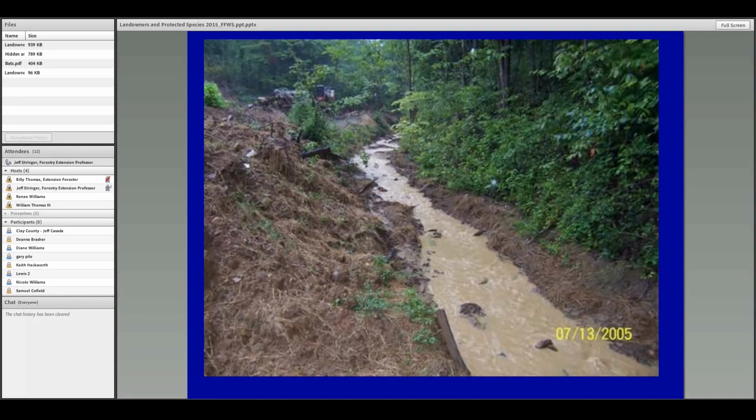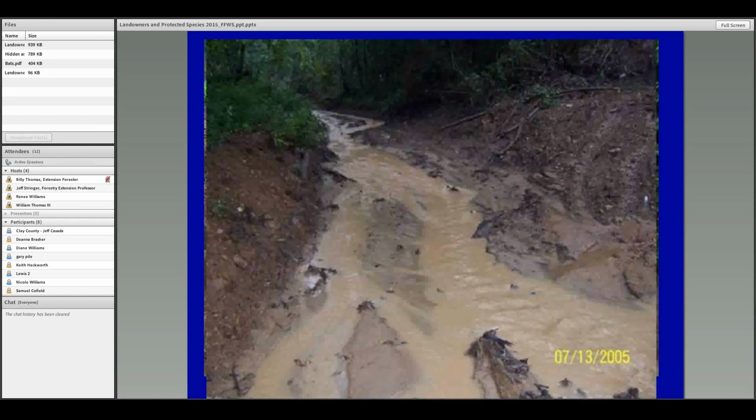Okay, and so now this is a pretty egregious case right here, where anybody that looks at that goes, well, that's not good, right? And so I show you that because it is extreme, I guess, but this is the kind of thing that happens if you don't watch what you're doing. In this case, the logger was not using the best management practice they should have been, and instead of it being a regular stream, it was one that held black-side dace, and you got an issue at that point in time.